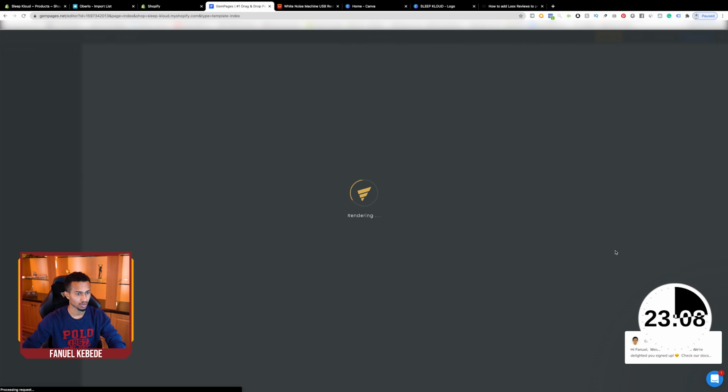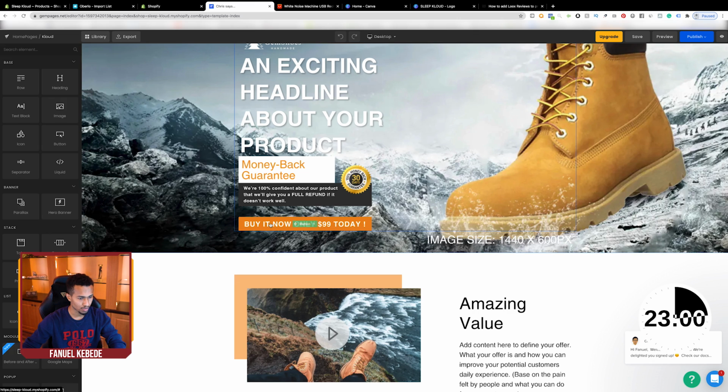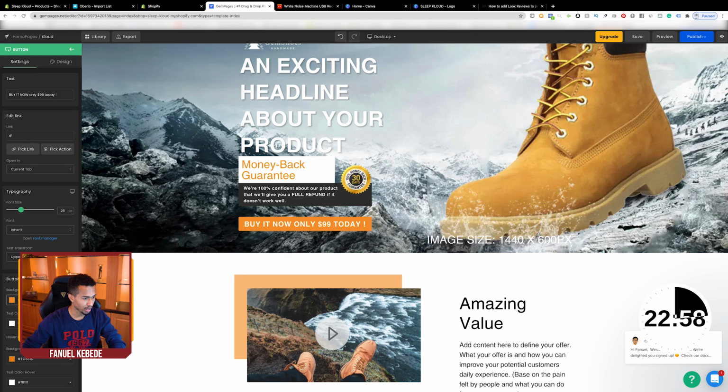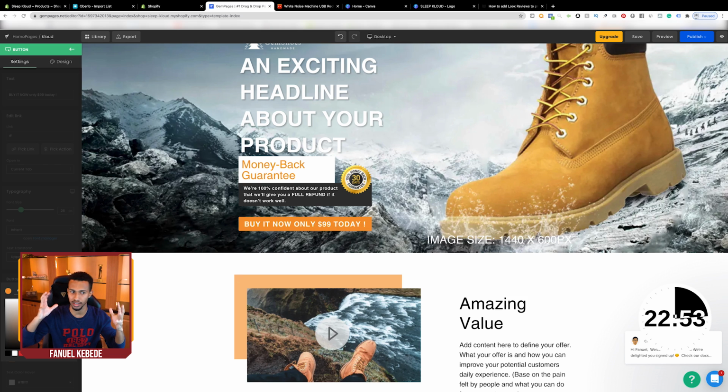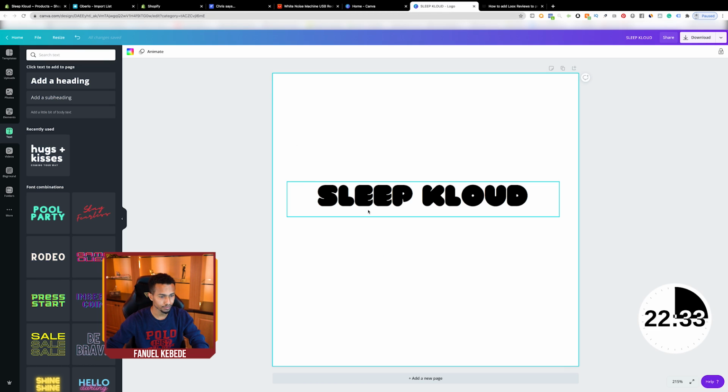Okay, so perfect. It's gonna give us pretty much a pre-built template. All we have to do is change a few things. So I'm just gonna pick one color for everything that I'm gonna use. The colors that I'm thinking about are white and blue because it's like sleeping. So I'm gonna go to blue. That's not blue. Somewhat, okay. So something like this. Okay, so I'm gonna choose that color. I'm gonna copy this code and I'm gonna use it everywhere when I create my logo and everything.